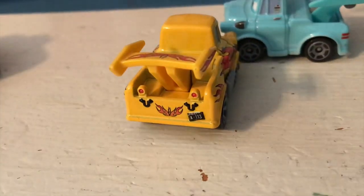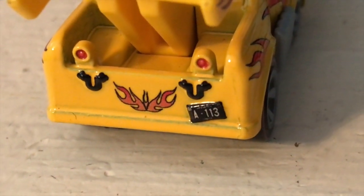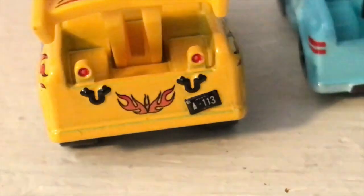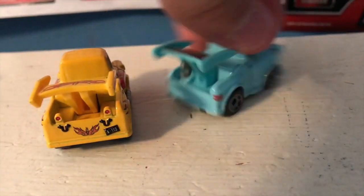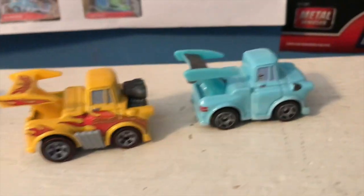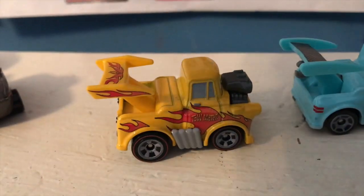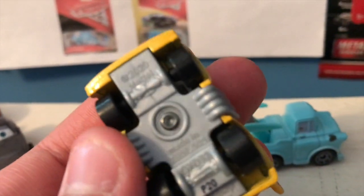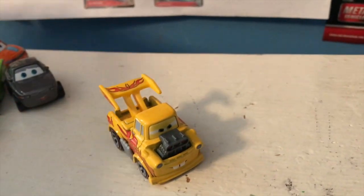Moving on to the back, you can see some more of the flame designs, but he still keeps the classic A113 license plate. These sort of hook-looking things are actually missing from the Tokyo Mater variant, and they are in black here. Also have his backlights, which aren't on the Tokyo Mater variant. So it's not like a cheap repaint. It's like they took the Tokyo Mater mold and then changed it to be accurate to this version of Mater, which is really nice, because it easily could have just been a cheap retooling of Tokyo Mater, but they definitely went above and beyond with this Mini.